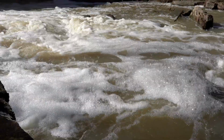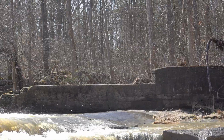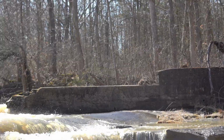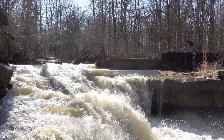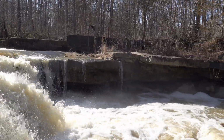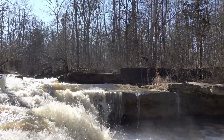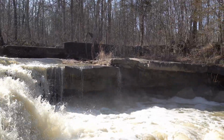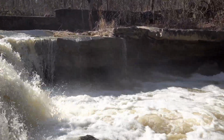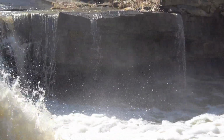So you'll see there is a man-made structure in the background here. It looks like there was a mill here at one point. It's long since been demolished. And now nature has reclaimed this territory. It's almost unnoticeable other than the fact that that wall still exists. You see it's a nice little, I think they're called cataracts or crevasse inside there.